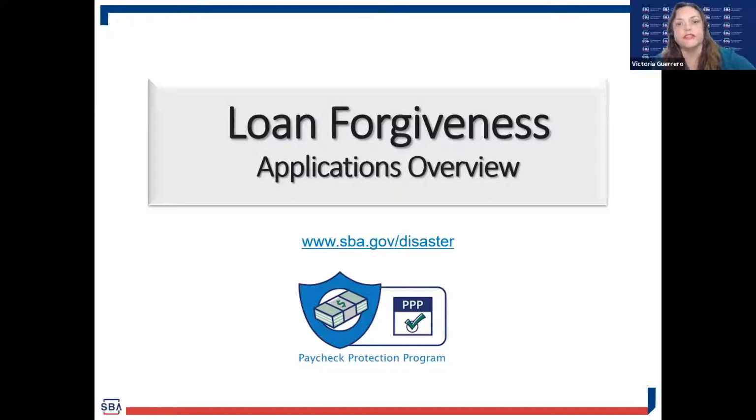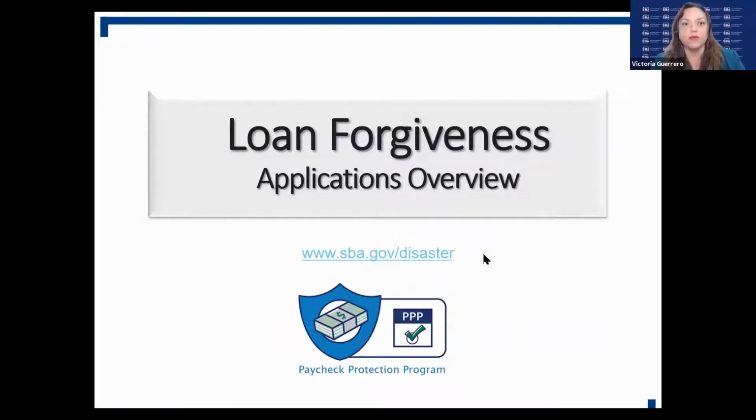Now let's go to the loan forgiveness application overview. Here, all you need to do is go to sba.gov/disaster. Let me know if you still see my screen. Okay, I'm assuming you still see my screen. So if you go to sba.gov/disaster, it's going to take you to this page. I want you to go to funding programs and go to coronavirus relief options. Then scroll all the way down and go to PPP protection. Click on there, and continue to scroll all the way down.